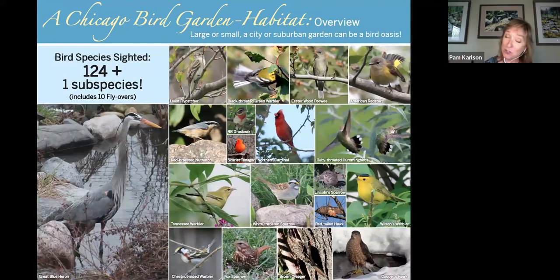So I am up to 124 different bird species documented, and that includes, plus actually one subspecies. And that does include flyovers. So like Canada geese and sandhill cranes, I count those as well. So this is just a smattering of some of the birds I photographed in our backyard.